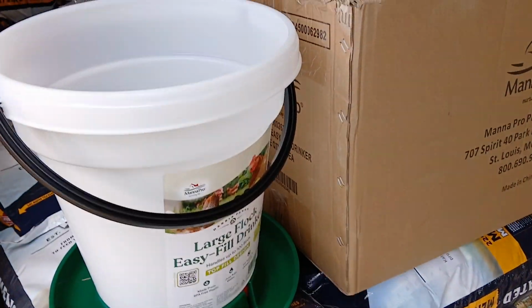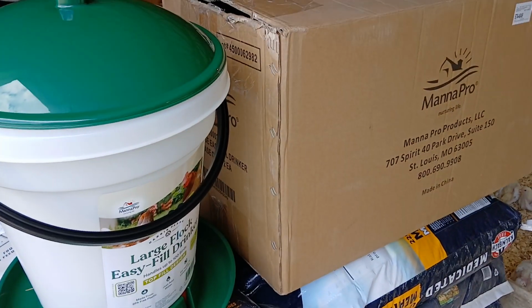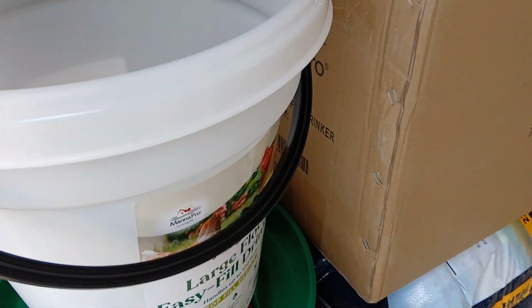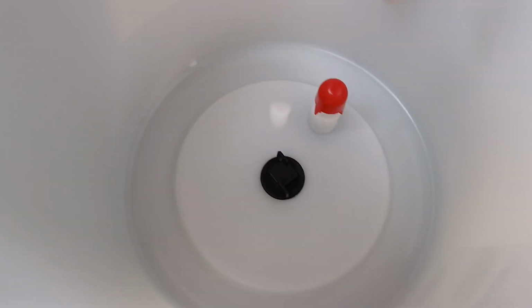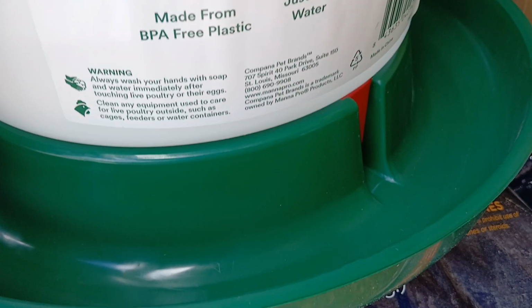So we can simply pull the lid off, take a 5-gallon bucket filled up, pour the water down in there, put the lid back on, and that's good to go for our chickens. Obviously this one's brand new, so I think there's probably a cap on that reservoir in there. Yeah, so that little reservoir right here, your water's got to stay up above the level of that in order for it to feed down into the tray.